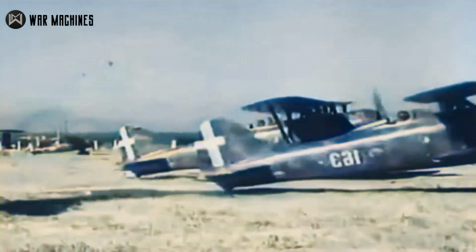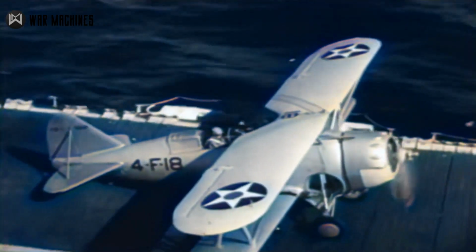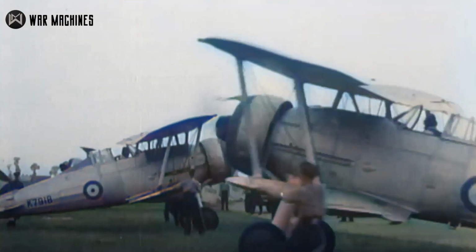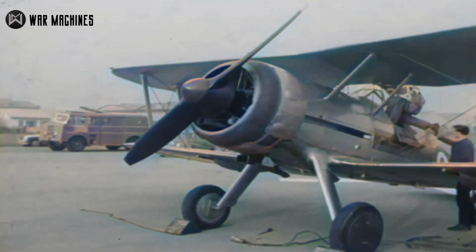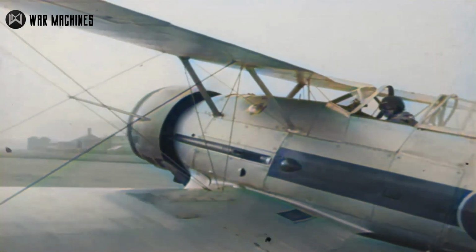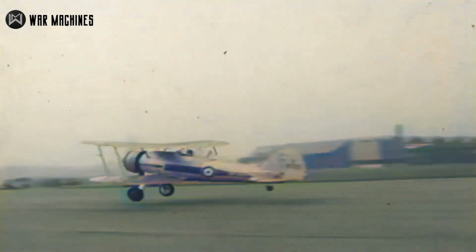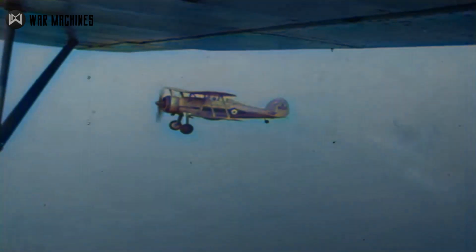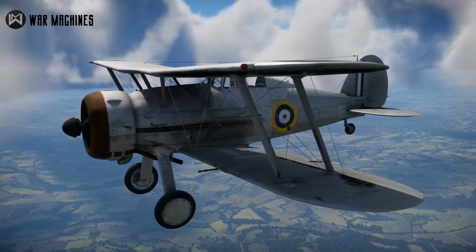Among all the obsolescent aircraft which inevitably equipped the warring nations at the outbreak of the Second World War, the Gloster Gladiator stands proud as the ultimate perfection of a bygone age. It was invested with responsibilities far beyond those that its technical capacity could hope to fulfill. Its operational record and the courage of its pilots in combat certainly helped to strengthen the myth of the Royal Air Force.